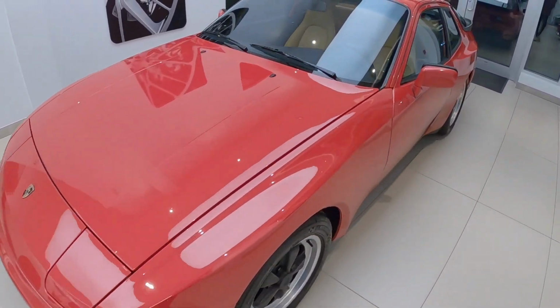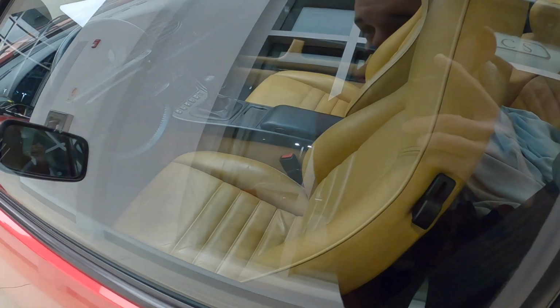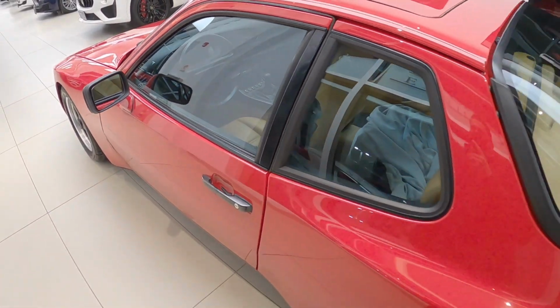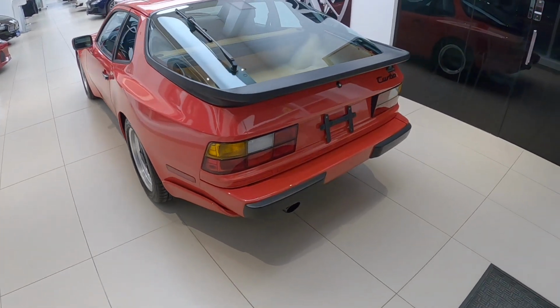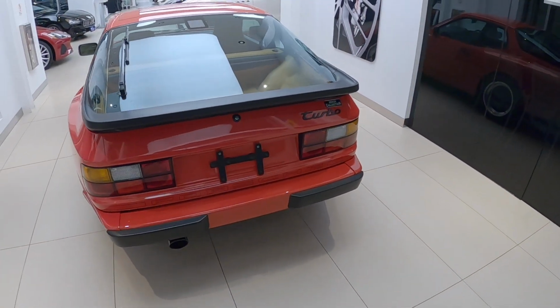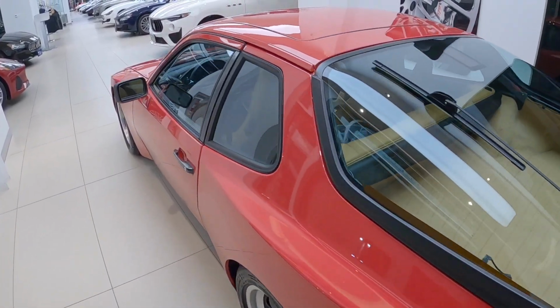I'd say this is probably the coolest thing on this side of the dealer. Really great condition, old 944. The paint looks perfect. Another one of these cars that's completely untinted. This is a 944 Turbo, which is pretty awesome.